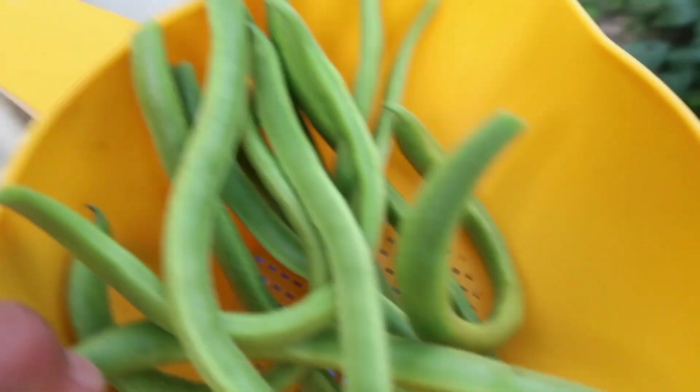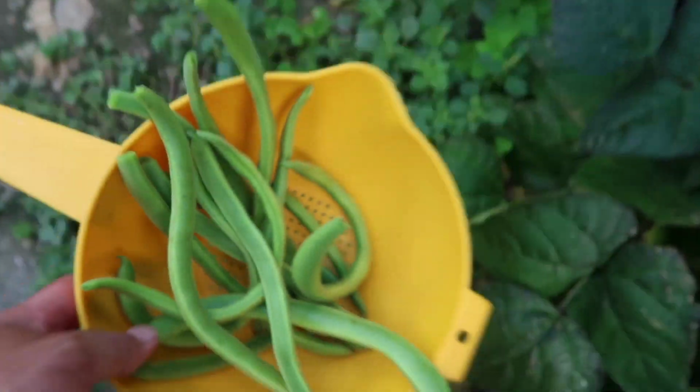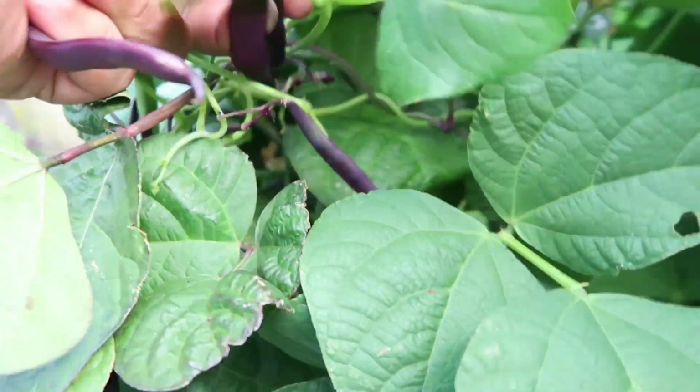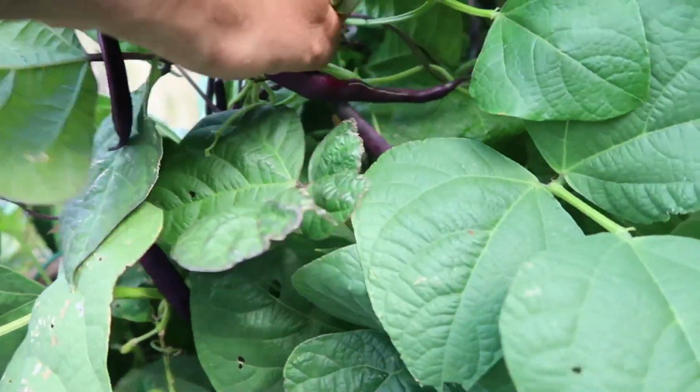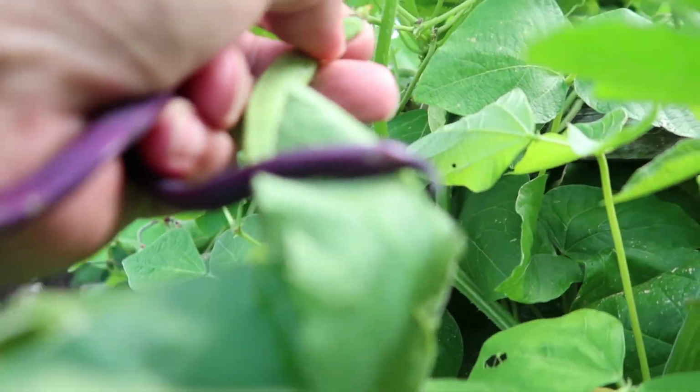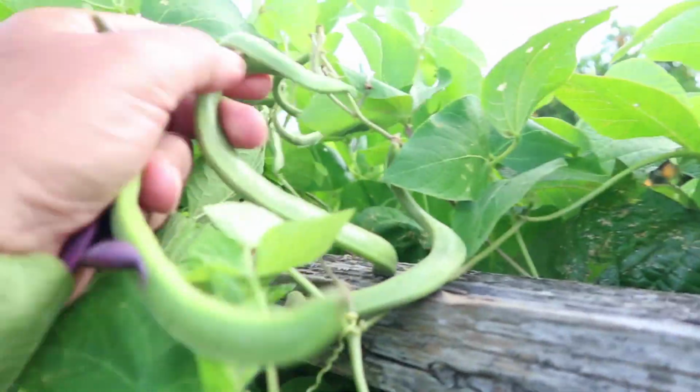Scarlet beans. Now we're going to pick some purple ones. There's a few here as well. Pick some purple beans. These ones, when you cook them, they actually go green. Oh look, there are beans everywhere.